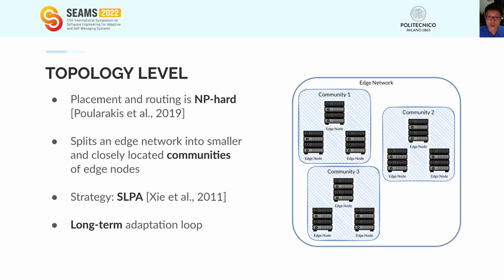To do so, we adopted SLPA, the Speaker Listener Label Propagation Algorithm, proposed by Xie et al. in 2011. SLPA has been proposed as a solution to discover overlapping communities in social network graphs. However, it has also been shown that it can deal with graphs of edge nodes. The main advantage of this algorithm is that it scales linearly with the number of nodes, and so it can handle also large clusters.